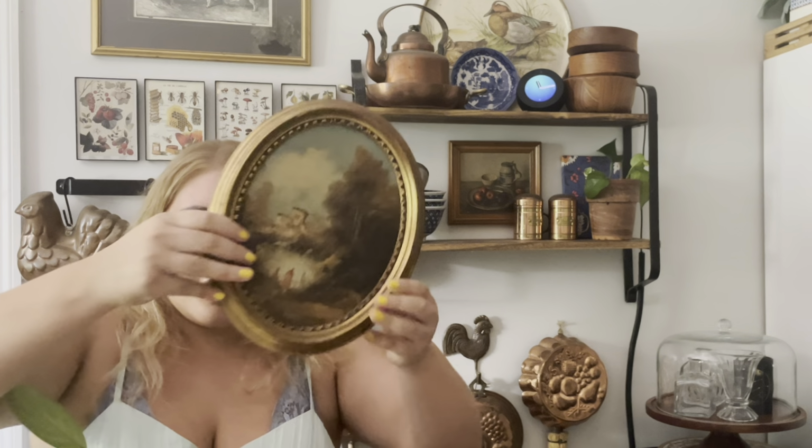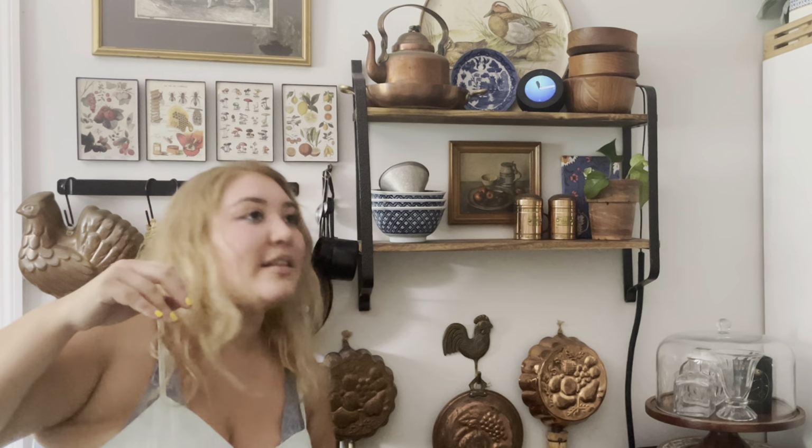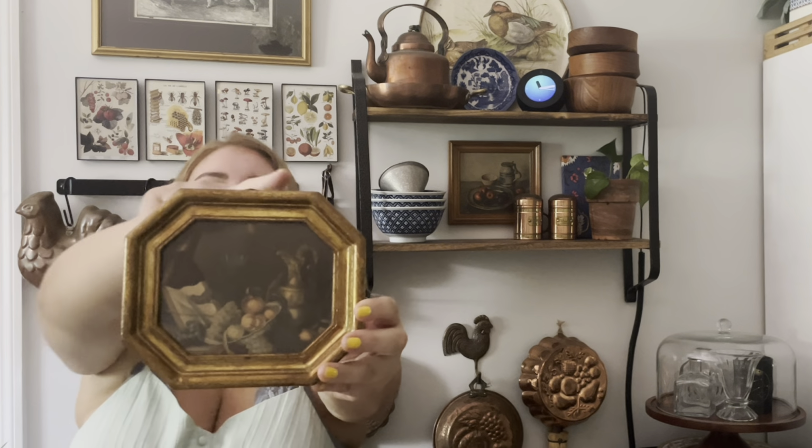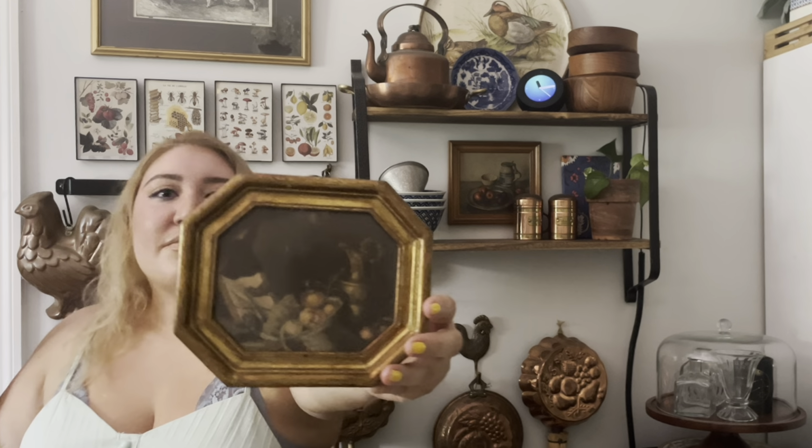And then I went around the rest of her home. Oh, and this darling little print. I have to clean it. But it's a print of some fruit and wine and cute things like that. I loved the shape. This octagon shape is really sweet. I don't really see that. And I thought this would be great somewhere in my kitchen or my dining area. We'll see. But I loved this piece, so I took those three art pieces.